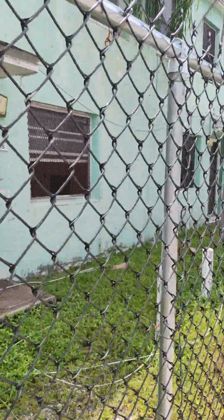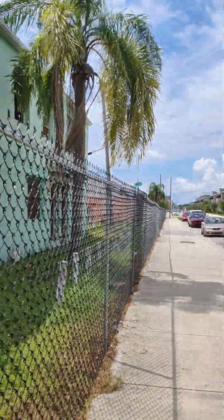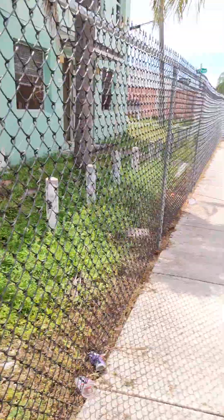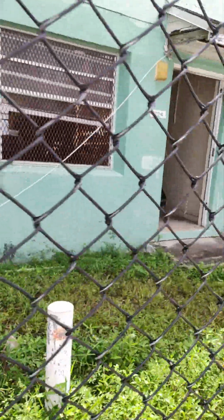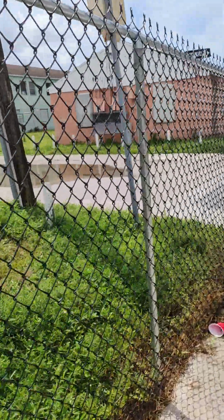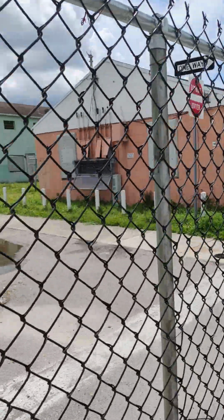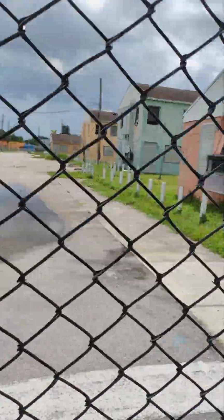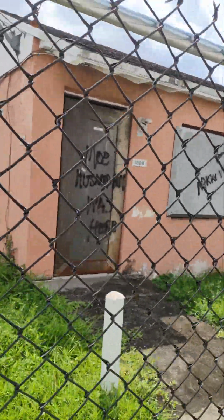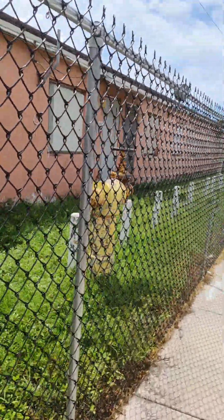Now, I knew a few people that stayed in these, and I knew a few people that stayed in the new ones. I can tell you right now, from my understanding, the newer apartments are a little bit more expensive than the old ones. Now, I don't know if all of the old Liberty Square locations are actually vacant. I know this was one of the last few locations.